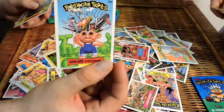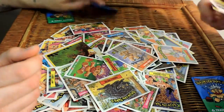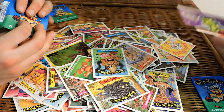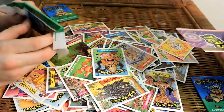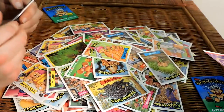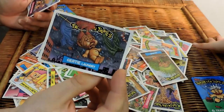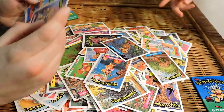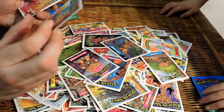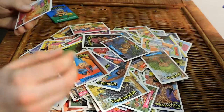Edward Scissorhair. I think we got a new one. We didn't get a new one. Here's Dirty Laundry. Dirty Laundry? That one would dry high. Bruce Noose.